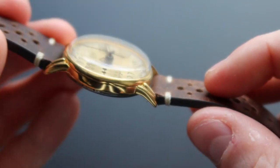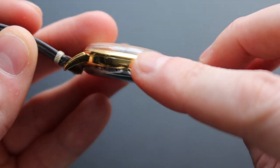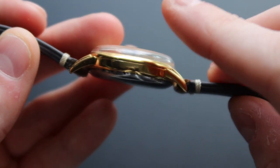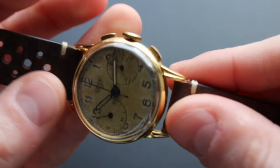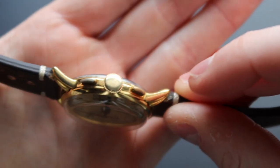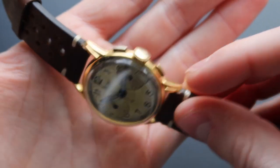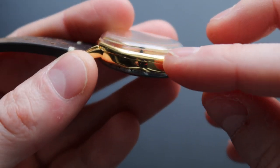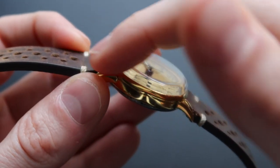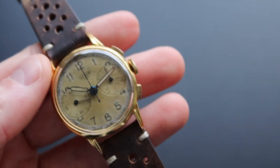The case has a 3-piece construction, so if you look at the side, you'll see the case back. You'll then see this mid case, where the chronograph hands and crowns are integrated, and then you'll have the top case where the crystal integrates. You can see by the side of the case that there's this gold piece, and then the crystal fitted on top of that. So, 3-piece construction for this watch.